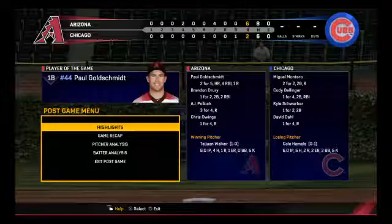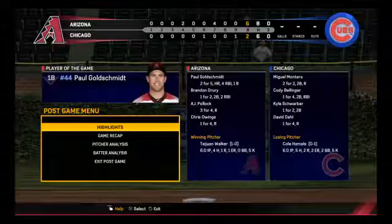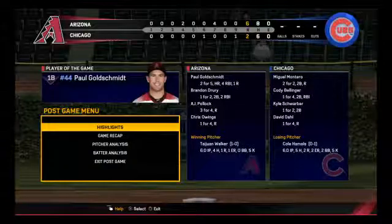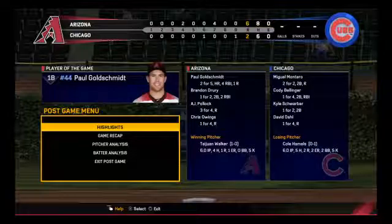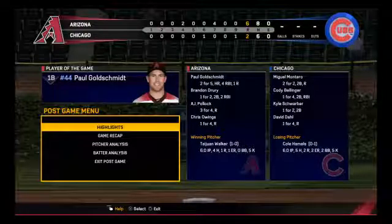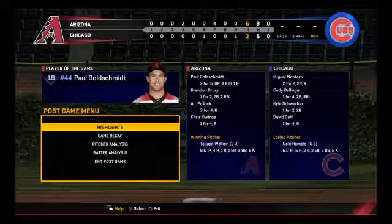Time of the ball game, 3 hours and 1 minute. Tonight's paid attendance at Wrigley Field, 45,936. As always, we thank you for your support of Chicago Cubs baseball and remind you to please drive home safely.